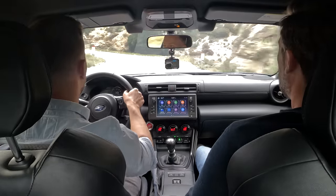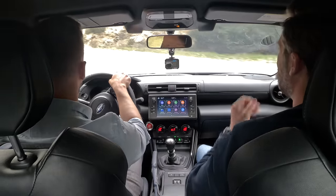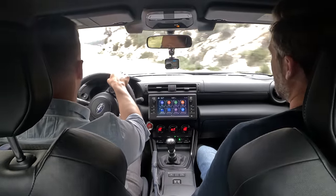Yeah. The damping is interesting. I would have to back-to-back it with a normal one. But this feels a bit more pogo-y to me on this road. Yeah, it is a bit more pogo-y. What, you mean like porpoisey?